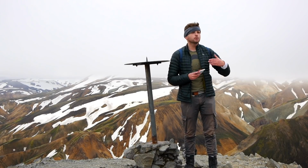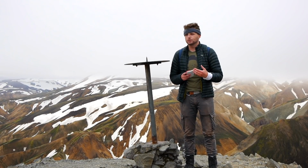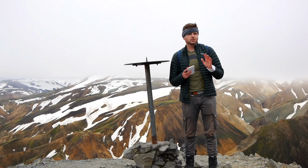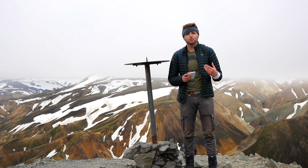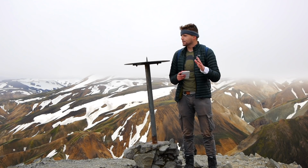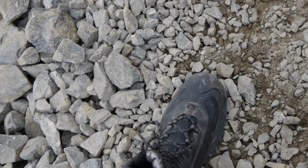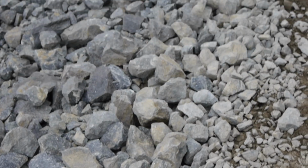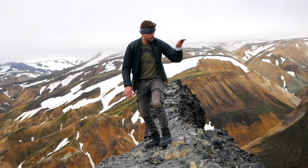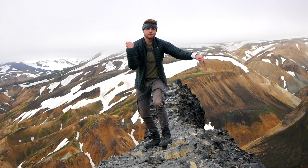One thing to keep in mind if you are coming up Blanjukur is to take your time. Don't make it a race, especially if you are here in the summer months. You have all the daylight in the world. I say that just because some of the gravel can be a little bit loose, and it's not worth slipping off the side of one of these drops here because the drops seem like they don't end.